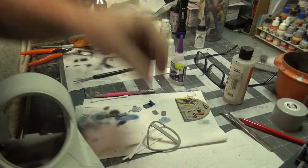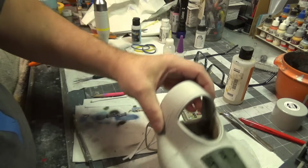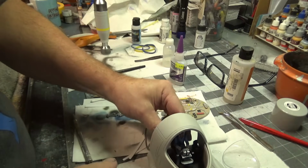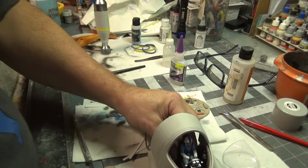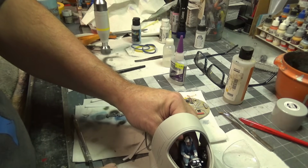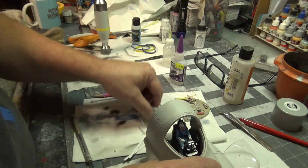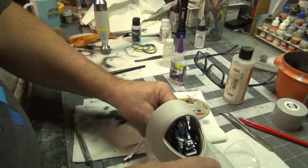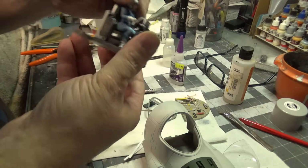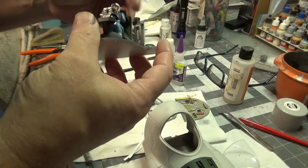I was trying to figure out, do I need to put the cockpit in without the guy in the chair and then glue the guy in the chair in, or do I need to slide this all in as one piece? And I think I need to slide it all in as one piece, which means I can go ahead and glue him down to the seat, and then that will make it a lot easier to put the yoke in. So let me go ahead. I can do that while I'm at it.